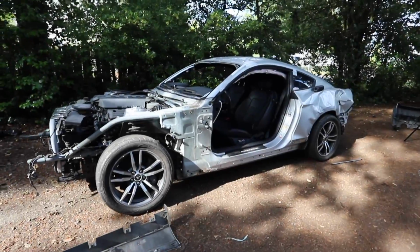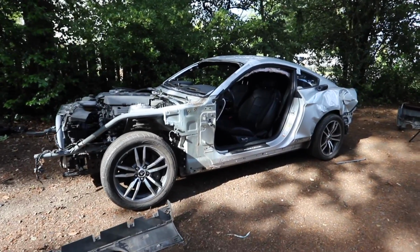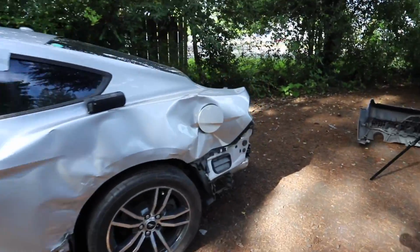I gotta say, after seeing this car like this, and then also seeing Von Gitten's cars over at the Freedom Factory, it makes me really want to build a Mustang for drifting. It'd be so much fun, but I don't have any time to go drifting.